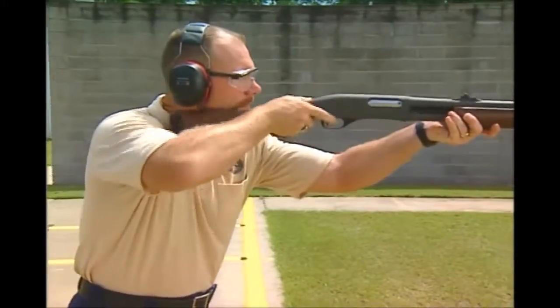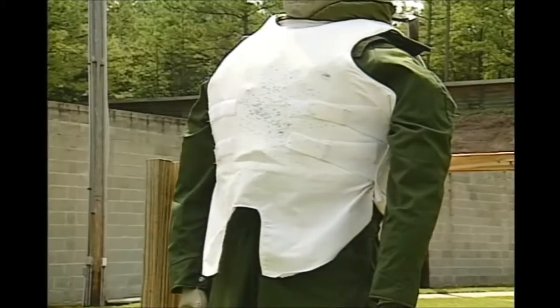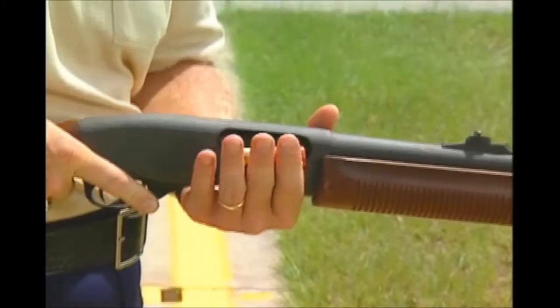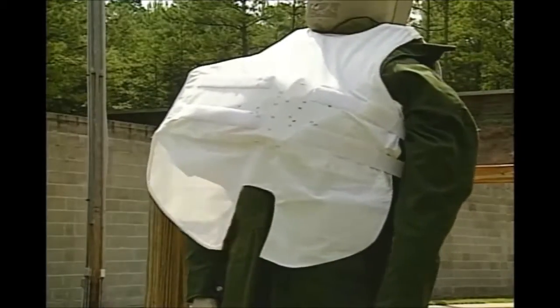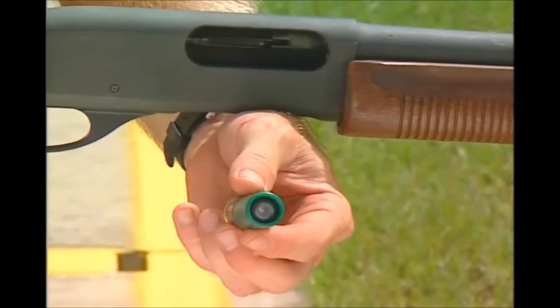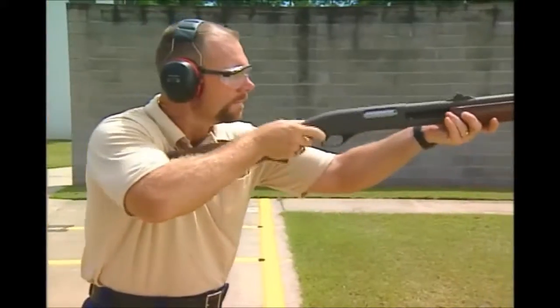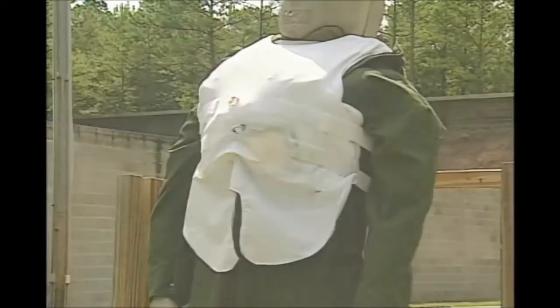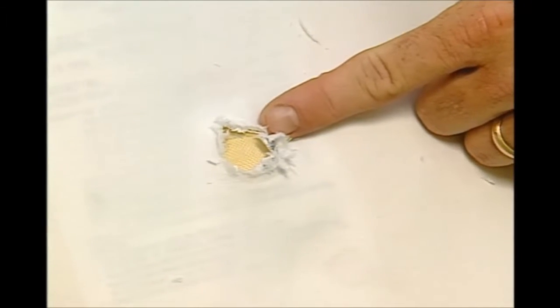We try it first with number 9 Birdshot. Now number 4 Buckshot. And finally, the mannequin is shot with a rifled slug. Even the powerful slug does not defeat all soft body armor.